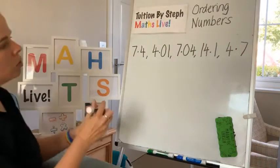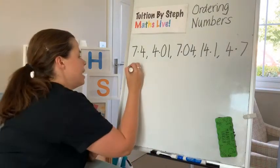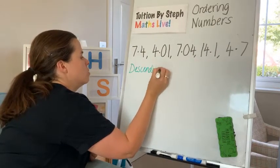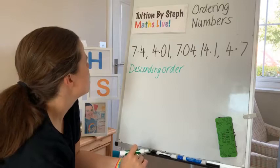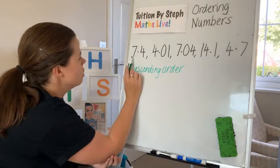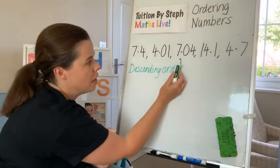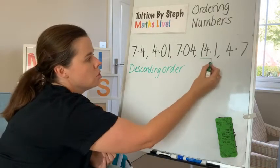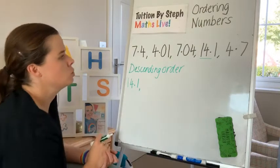So again, I'm not going to do loads. And let's say I've been asked to do this in descending order. Descending order. So I'm starting with the biggest number first. Right, so let's have a look. 1, 2, 3, 4, 5 numbers. Okay. So looking at the whole part first. So I've got a 7, 4, another 7, 14 and 4. Right, that's the only 2-digit number here. So 14, so I don't need to look at the decimal for that. It's 14.1. There's one done.